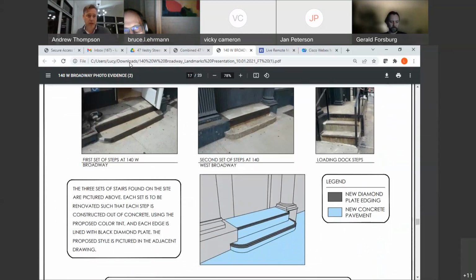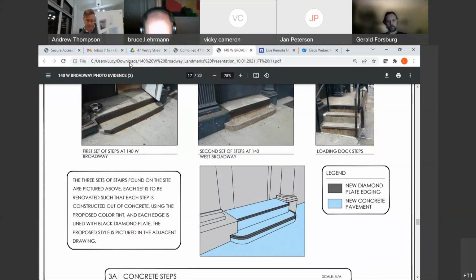Here are our three concrete steps as they currently are. Our intent in designing is that we want them all to match and be the same. So we're going to make them concrete with that new Davis color, and we're going to add on each one the diamond plate edge that you see at the loading dock location. So now we'll keep it all consistent between all three of them. Okay, can you go to the next slide, please?